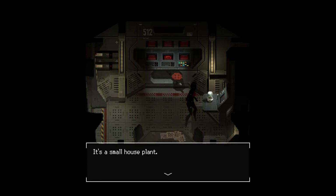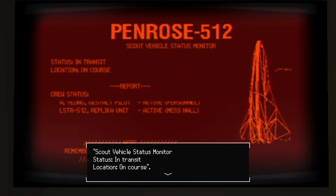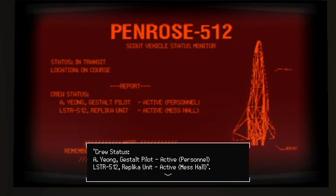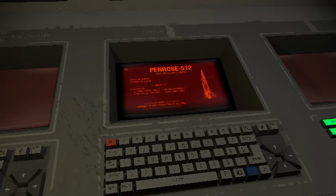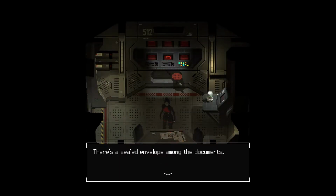This plant appears a lot. It's a small houseplant. Scout vehicle status monitor. Status in transit. Location on course. Gestalt pilot active. Personnel. Replica unit active. Mess hall. To fulfill this objective, you just need to glance at this panel. You don't even have to click on anything. You just have that screen appear.